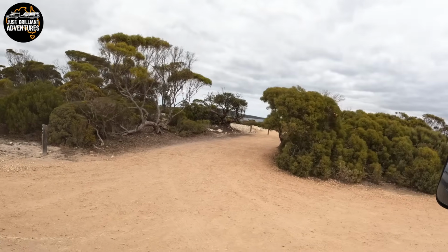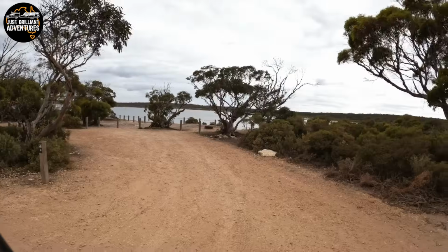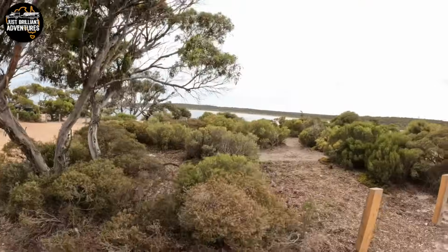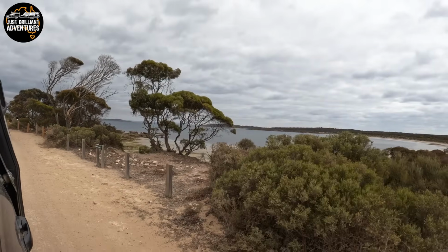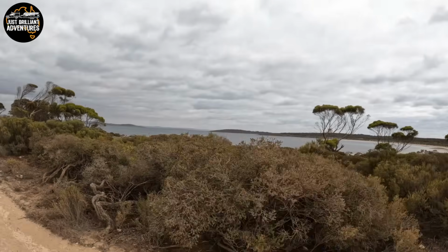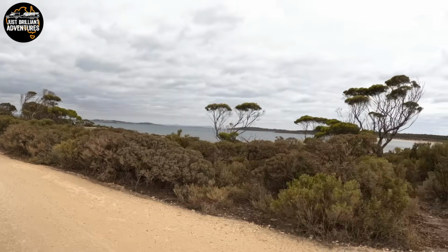Site 10's a nice spot. But yeah, nice and close to the water. Great spot. That's Fisherman's Point campground, guys. So there's the bay. Great to pull your tinny up along the beach. But what a great little campsite. Fisherman's Point campground. Check it out, guys.